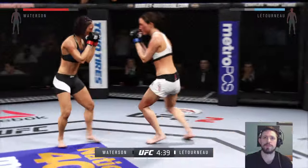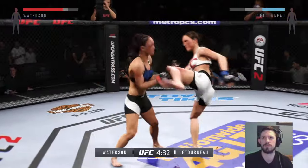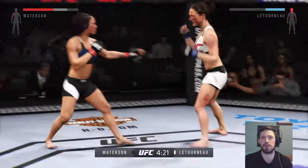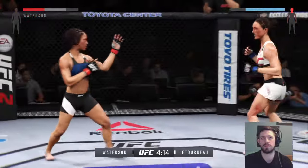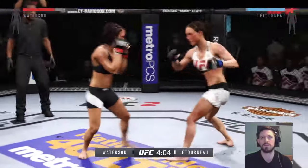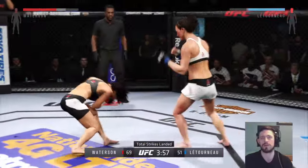Good leg kick. Nice block and the counter left hook by Latorno. Waterson caught by that head kick. Whoa! This could be it! Oh, big kick to the head! Powerful kick!